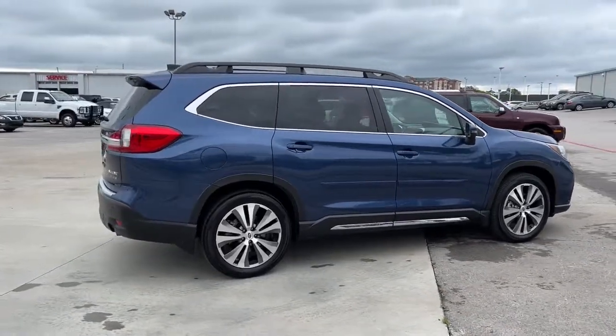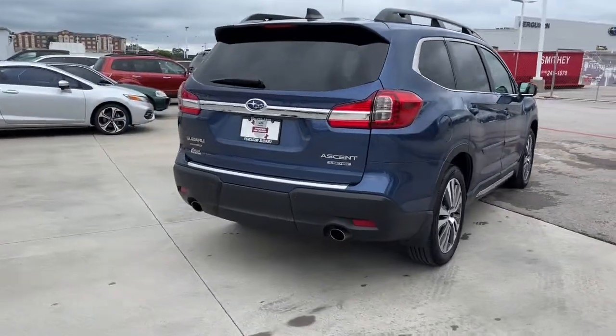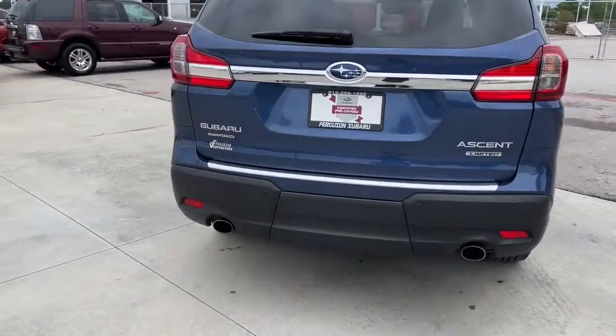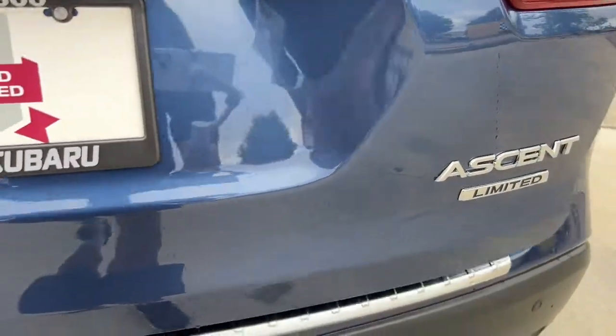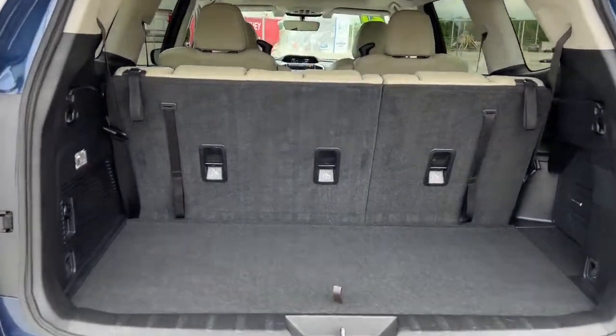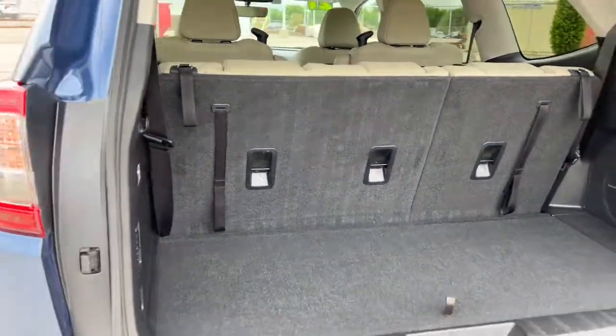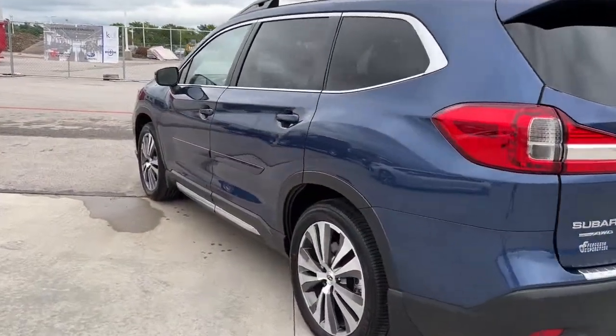cabin loaded with amenities. These are just some of the great options this vehicle comes with: keyless entry, all-wheel drive, backup camera, power liftgate, power passenger seat, heated rear seat, fog lamps, heated mirrors, satellite radio, keyless start. Refined style meets robust capability in this good-looking Ascent.